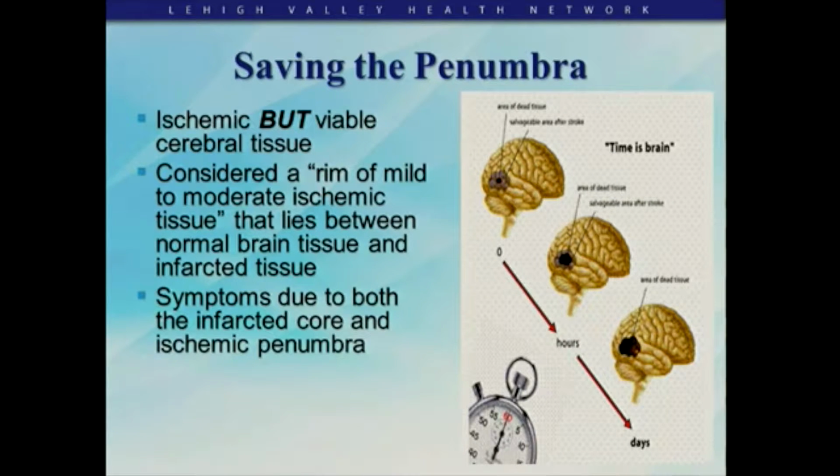In treating these patients, the concept of penumbra, or tissue that is viable but at risk, is very important to understand. This is the tissue that surrounds the immediate area of tissue that has already been injured irreversibly by the actual blockage of blood flow. So when your patient has symptoms, they're going to have symptoms related both to that tissue that has already died, but also to that tissue that is starved for blood and oxygen. We know that we have a limited period of time that we can intervene to rescue that rim of mild to moderate ischemic tissue that lies between the normal brain and the infarcted tissue. Think of it like a donut, with the hole being the tissue that's already dead and the outer ring being the mainstay of the donut. We want to get to that area as quickly as possible.